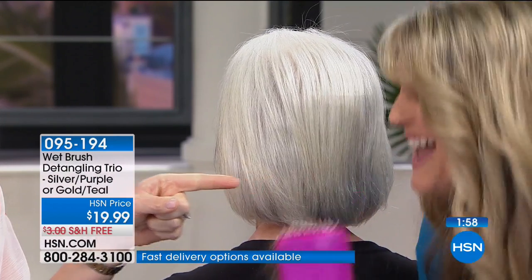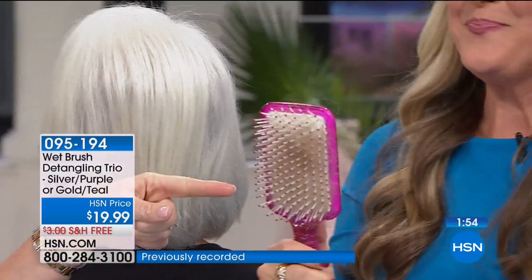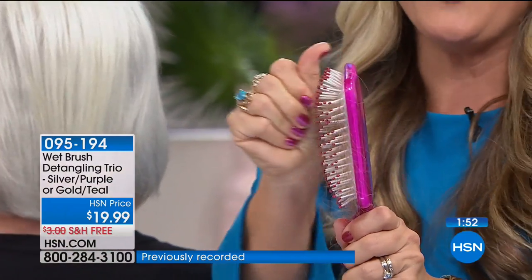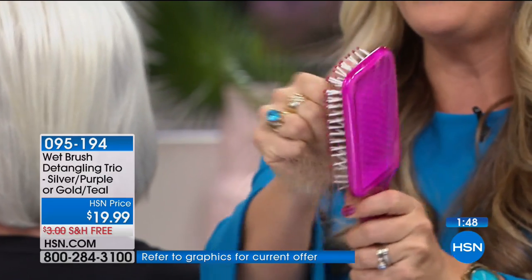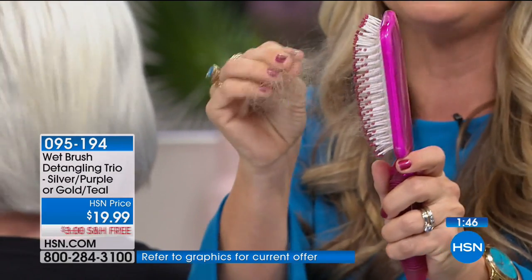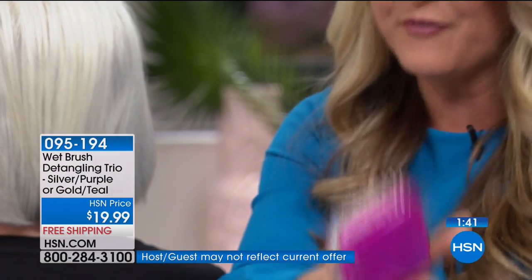Okay, this is embarrassing. This is your brush. This is my old brush. That's what mine used to look like all the time. This is what I was doing every single day. And I don't know about you, but the older I get, the more I want to hold on to this hair. I would cry when I had to throw this into the garbage can every day.